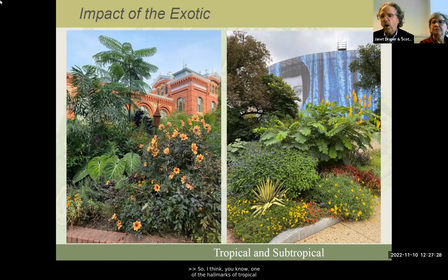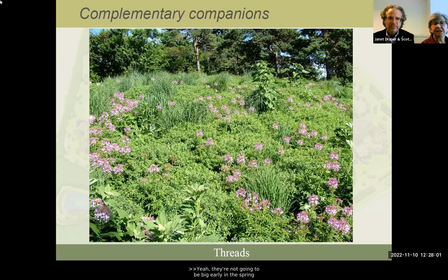One of the hallmarks of tropical and subtropical plants is really their bold foliage. So if you don't have the opportunity to use or find or spend a little extra money on tropical plants, think about your regional plants that have bolder foliage. Some of your bigger hostas can have that tropical or subtropical feel. So there are hardy plants local here that you can use. It's just making an emphasis to focus on those plants in your composition. Or growing them from seed. They're not going to be big early in the spring, but by the end of the summer, woo!